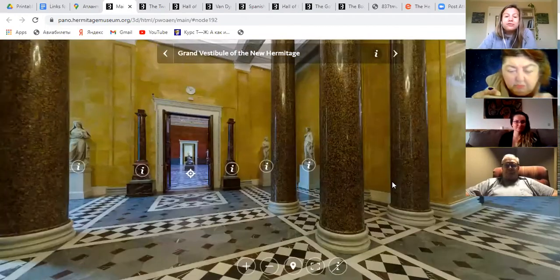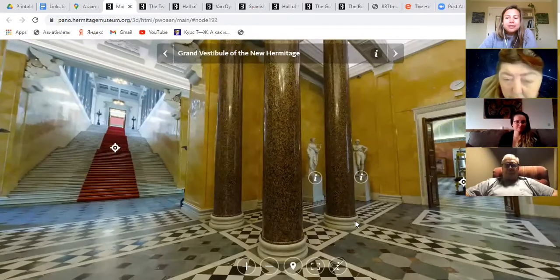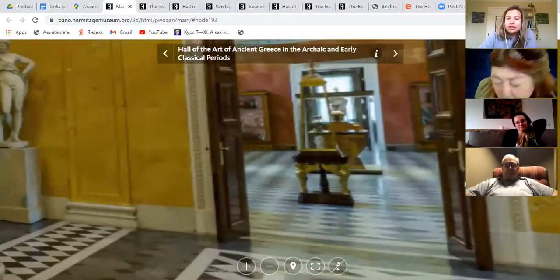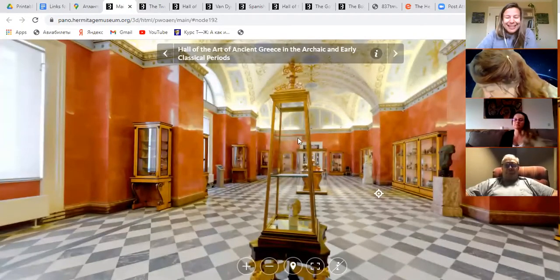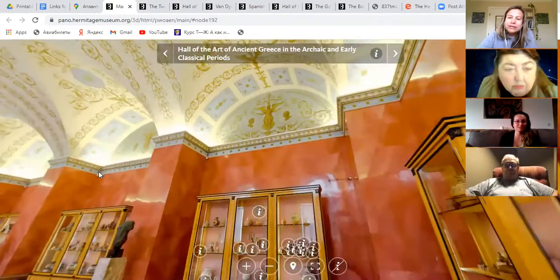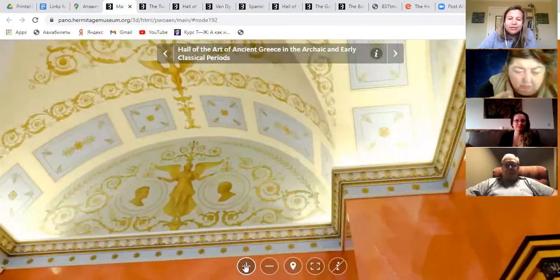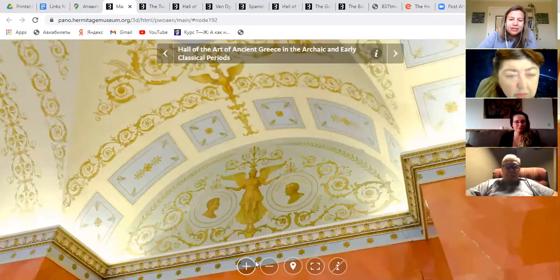On the first floor, originally was meant to display ancient sculpture, and we have a wonderful collection of ancient sculpture. Right now, this got a little bit rearranged. So this hall doesn't have ancient sculpture right now, but I want to show it to you because it's a wonderful example of how they thought of educating people through museum interiors even.